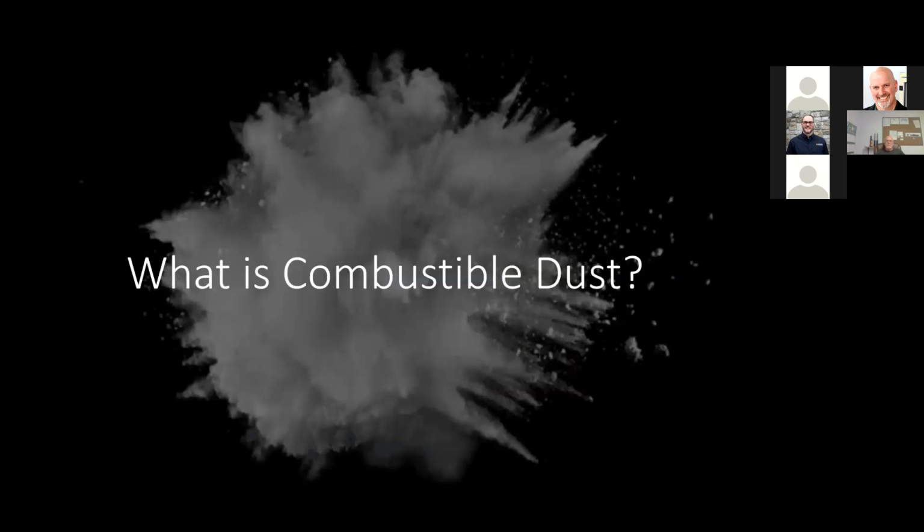So what is combustible dust? It is any combustible material that can burn rapidly when in a finely divided form. If such a dust is suspended in air in the right concentration, under certain conditions, it can become explosible. Even materials that do not burn in large pieces, such as aluminum or iron, given the proper conditions, can be explosible in dust form.